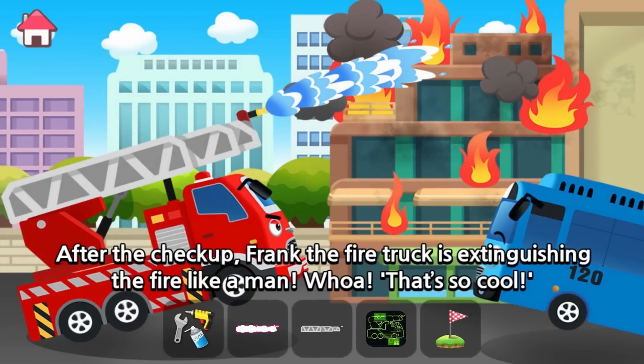After the checkup, Frank the fire truck is extinguishing the fire like a man. Whoa! That's so cool!